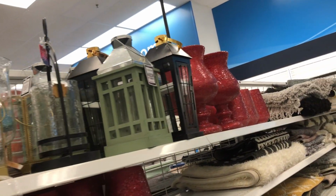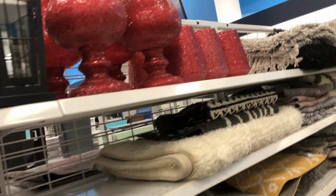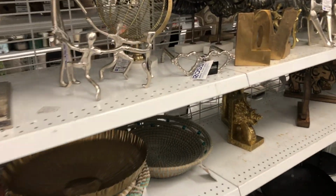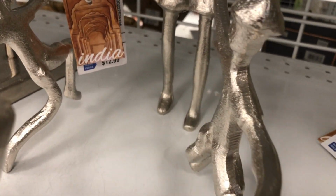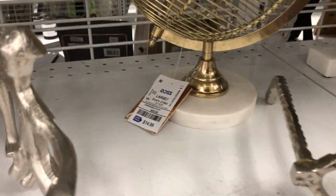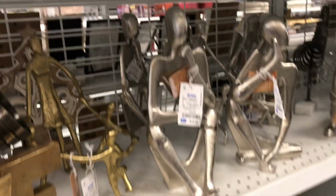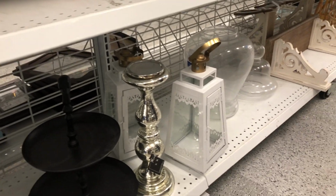What else they have? Okay. Look at this. $9.99. $15.99. Ross pretty much have some of the same thing the other Rosses had.